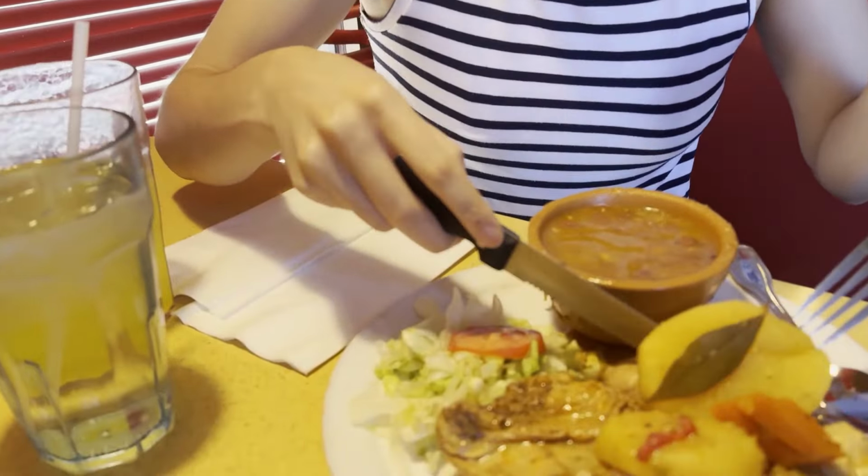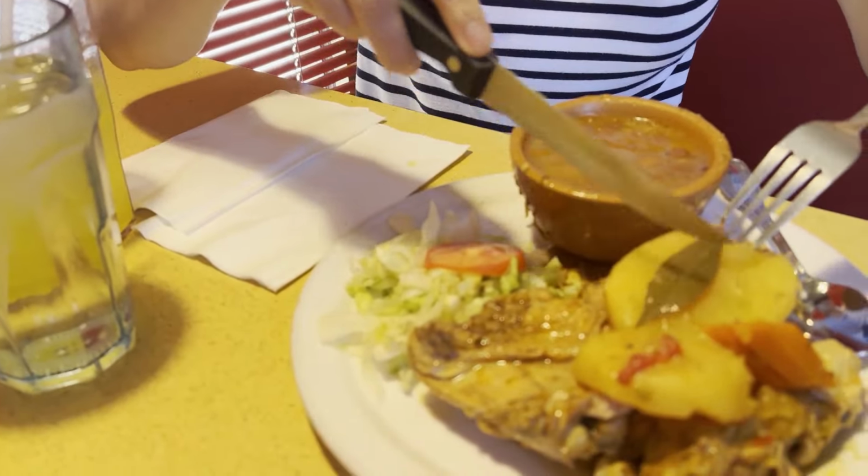So we got our food. I got the beans and the stewed chicken, so I'm gonna give this a try first. It smells really good. More vinegary. Tastes really good too. Tastes a little bit more vinegary than I would say a Mexican style stewed bean, but it's really delish. And it looks like they got some potato here. Give that a try.